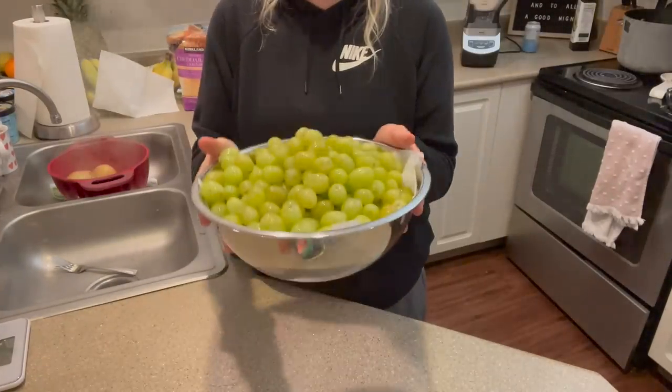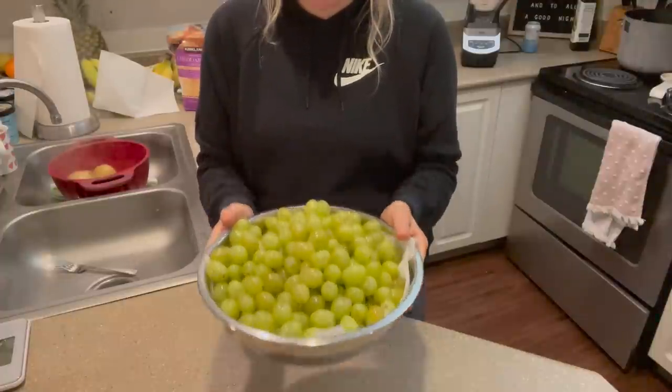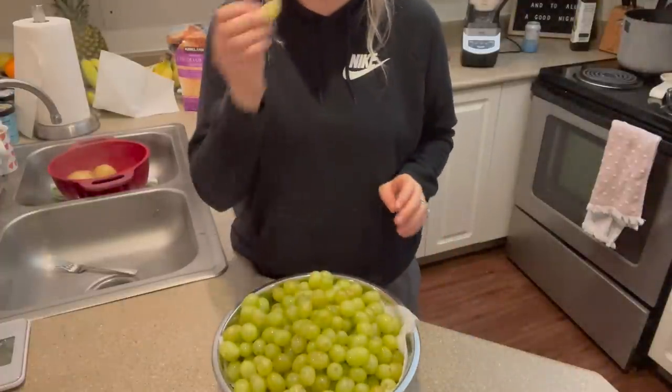With these grapes, they are all washed and ready to go. I'll just put them in the fridge right like this, open top, so that everybody can grab a handful as they go.